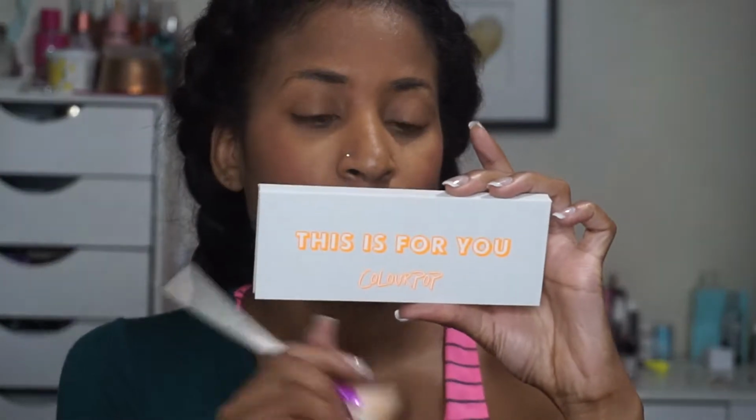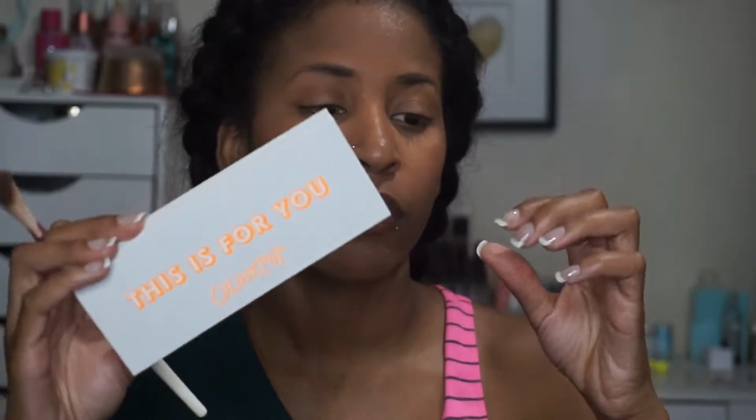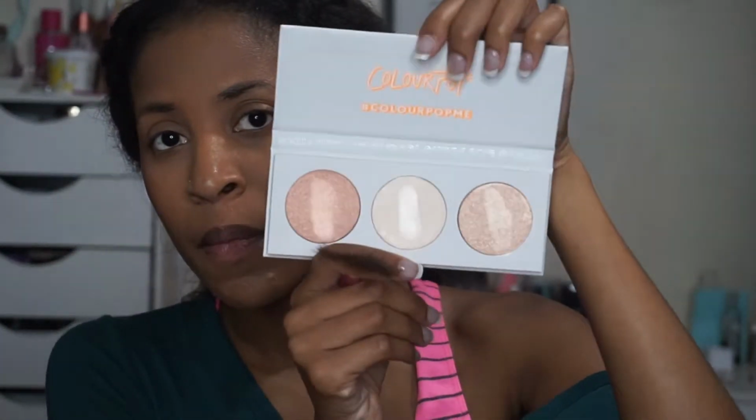So next I'm going to go in with this ColourPop little highlighter palette, and it's called This Is For You, and it's got 3 colors: Morning After, Glad You Came, and Bigger and Badder. Alright, so this is what it looks like, and I think this retails for $15.